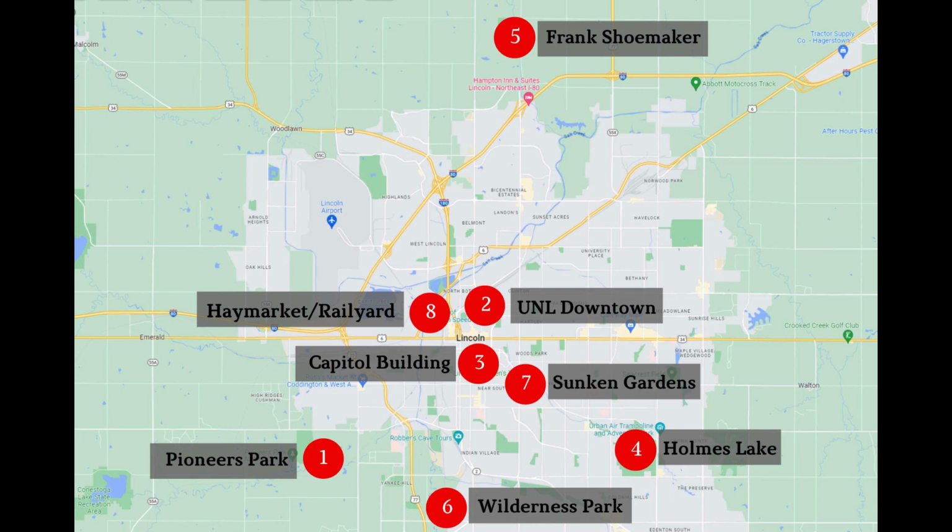Okay, this is a map of the Lincoln area and a rough idea of where each spot that I'm going to be talking about is. So in the order that I'm going to talk about them, number 1 is Pioneers Park. Number 2 is the UNL Downtown campus. Number 3 is the Capitol building. Number 4 is Holmes Lake Park. Number 5 is the Frank Shoemaker Park. Number 6 is Wilderness Park. Number 7 is the Sunken Gardens. And number 8 is the Haymarket and Railyard area.